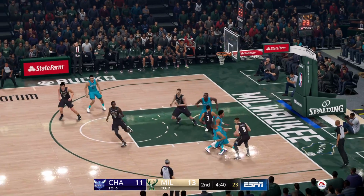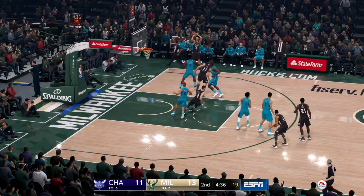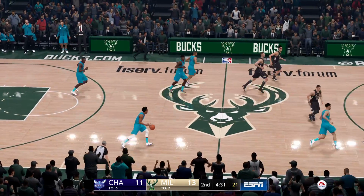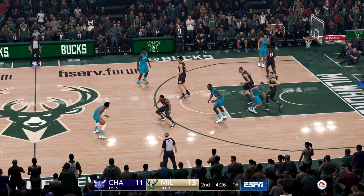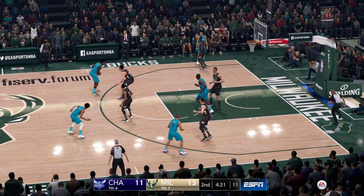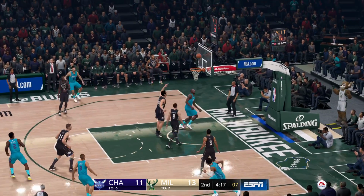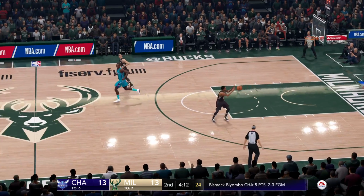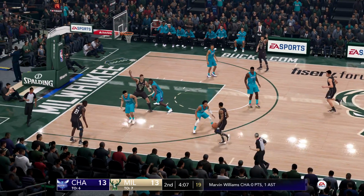Oh, it's blocked by Lopez. Don't stare him down like that afterwards. Deep right corner. Fires the three. Off the mark. Here comes the screen. And count the basket inside. Look, there was barely any contact on that last play. I agree with the ref's no call. Let him play. Bucks at the controls.